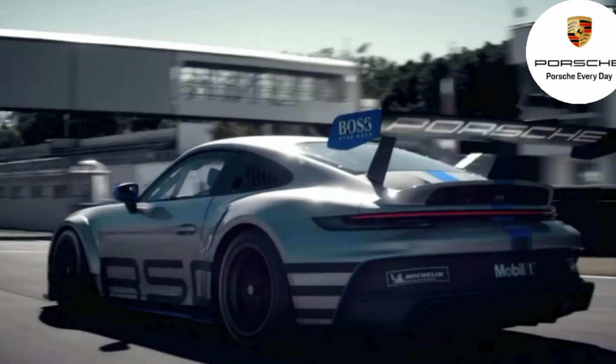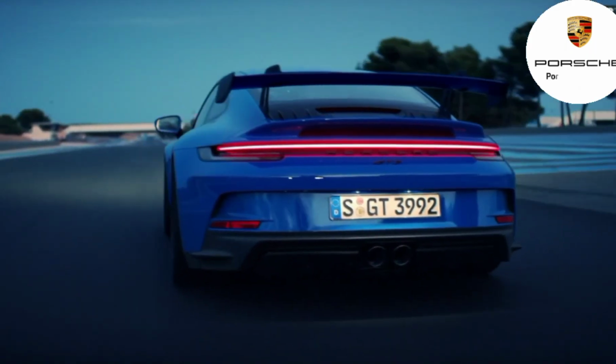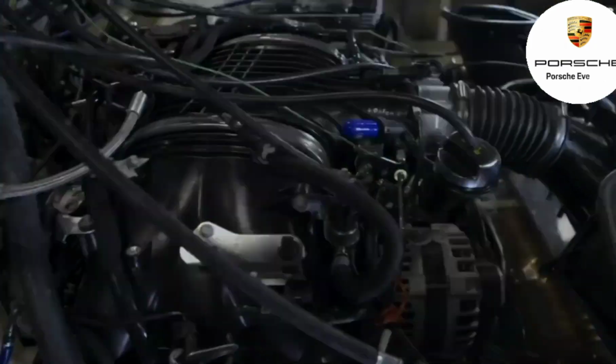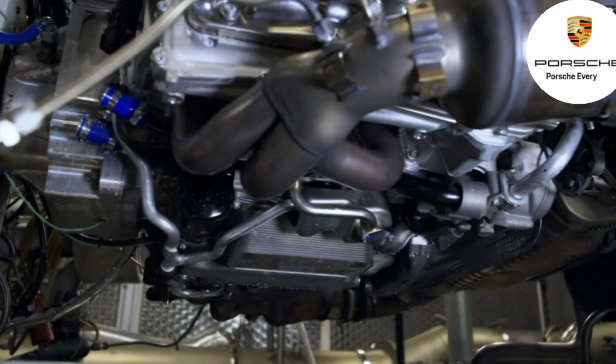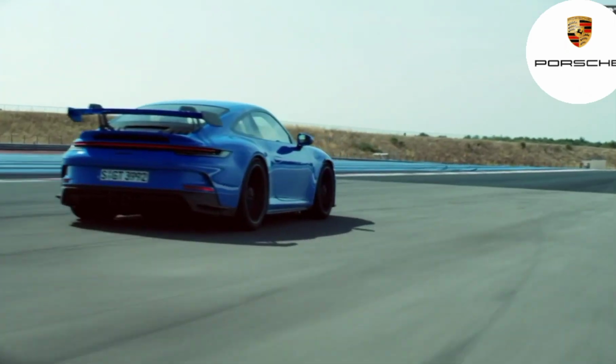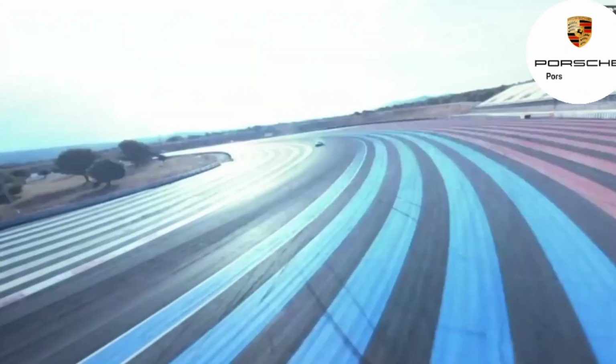The difference between a cup engine and a road engine here comes down to just 2 key components: the exhaust system and the engine control unit. The individual throttle butterflies come straight out of racing. Fitted into the street-legal car, they now provide a much better response behavior. Thus, the driver's commands are implemented instantly and more precisely, which impressively underlines the very features of the naturally aspirated engine.